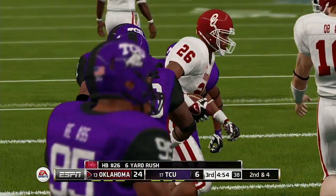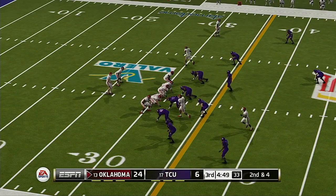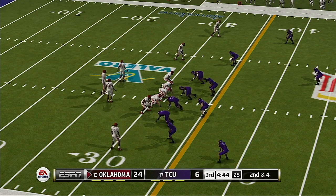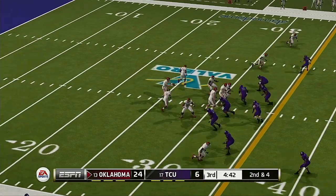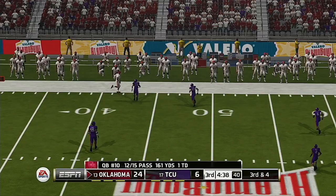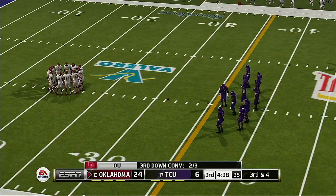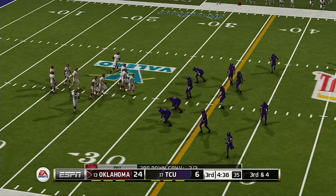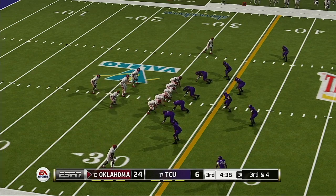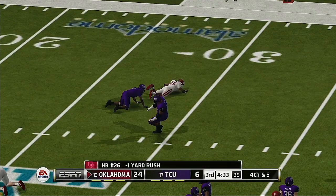After a decent run up the gut, gain of 6 yards. That'll make it 2nd and 4. Check, green, nine, green, 15. Just throws this one away. So it's 3rd down now, and they're going to need about 4. They'll bring him down for a loss on the play.